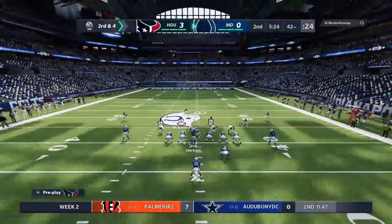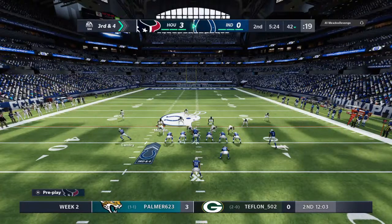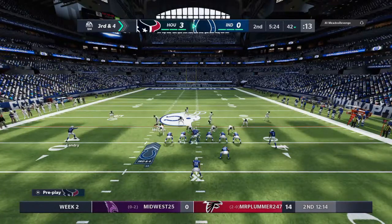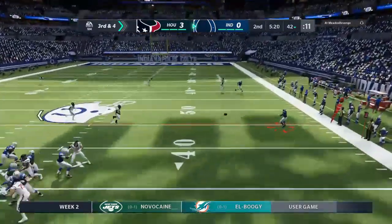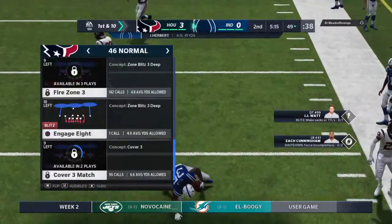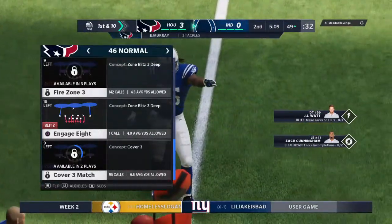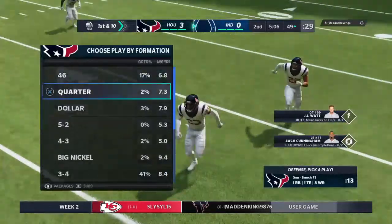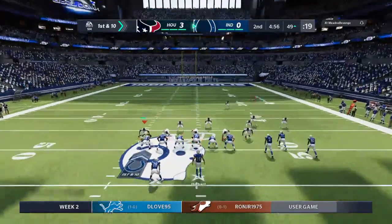Now they face a 3rd down and 4 after that incompletion on 2nd down. Back to throw here, Herbert. And he's got his man, Hilton. And he is going to have a Colts 1st down as they're able to get the 3rd down conversion. That's good for an Indianapolis 1st down on a gain of 10. Two minutes gone by, 2nd quarter.